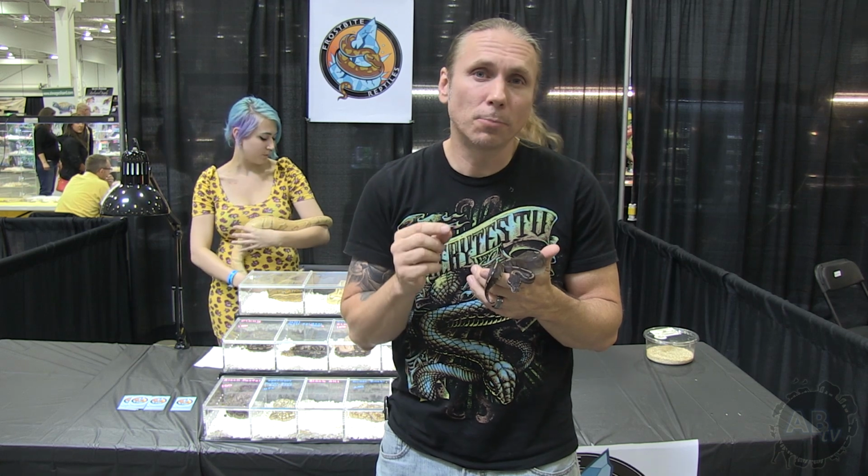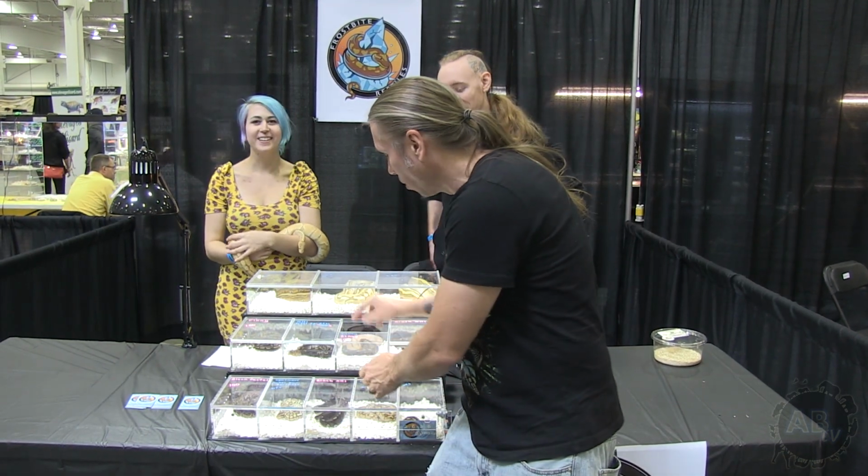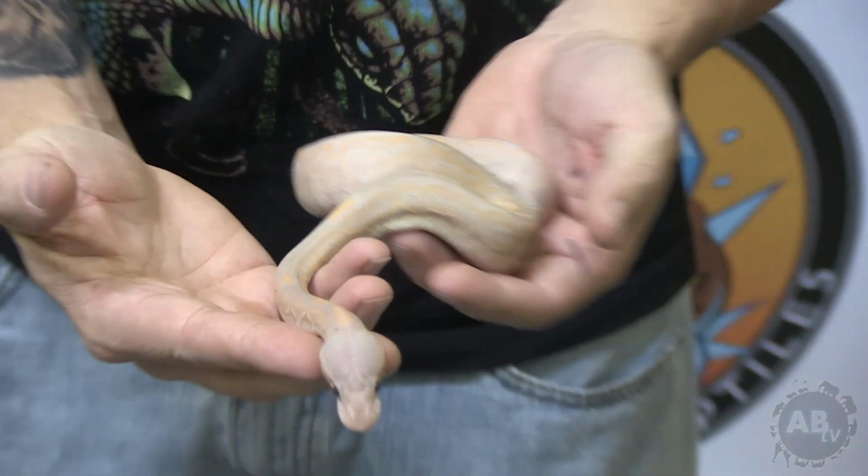Now, I've seen the GHI Mojaves that had the really dark like this, but I had no idea that when you bred the black pastel into them, they were going to turn out so incredibly cool looking. And then there's another kind of dark morph, but then bred into a coral glow that is just a stunner. Now, this animal absolutely smoked me.